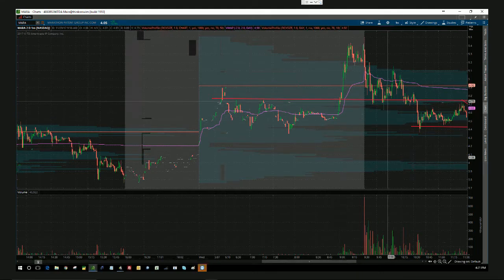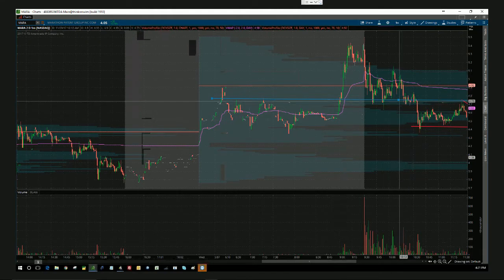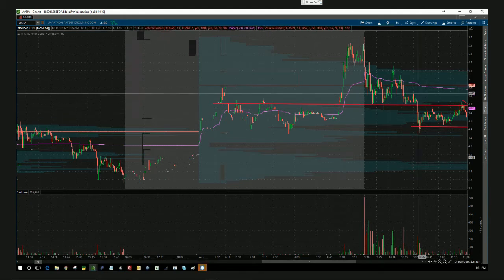And this level, I would actually draw it a little bit differently and move it down here a little bit, but you guys get the point. So as we're coming back up, we're getting rejected by the level. Good spot to get involved. Versus where? Versus right here. Versus this area. And notice what happens the rest of the day.